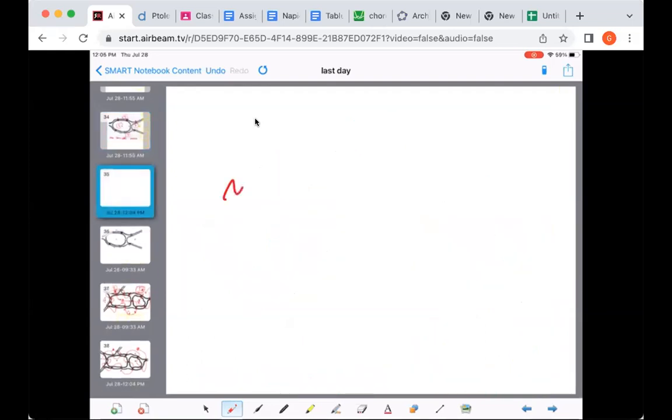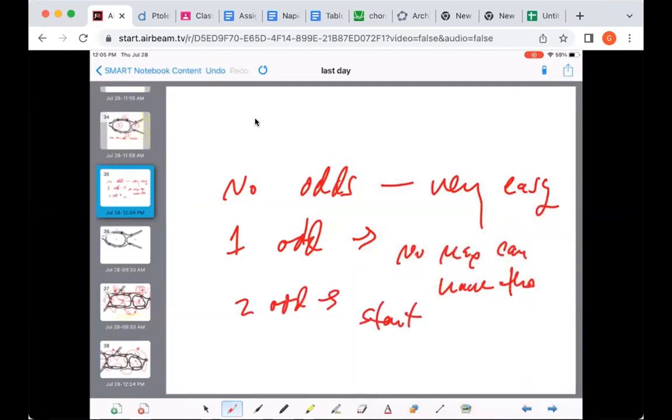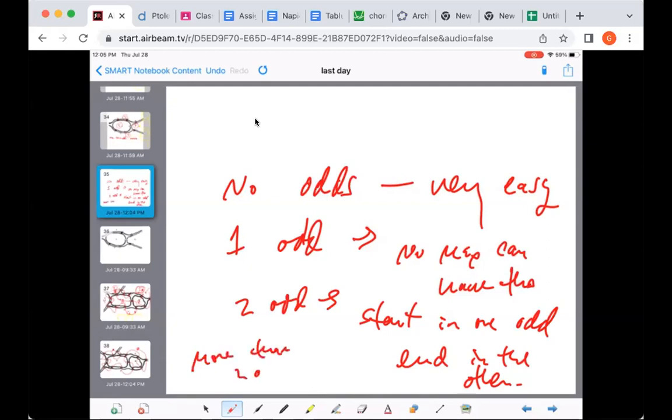In general, no odds, very easy. You start anywhere. 1 odd, it's impossible to create. No map can actually have this. I don't want to tell you why, I'm just telling you that now. 2 odds, start in one, end in the other. It may take a couple of chances, but you will get it. And finally, more than 2 odds, it can't be solved. Those are the only things that can happen.